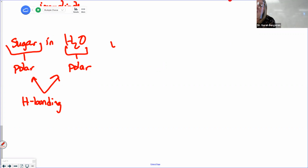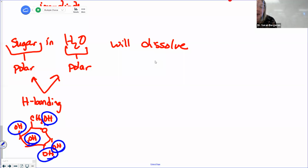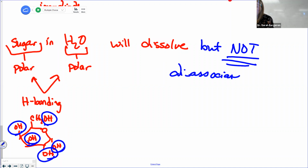But now, sugar and water will dissolve, but do I break my sugar apart? This is my sugar. Does it change when I put it in water? No, I still have sugar. I just have this sugar that's making hydrogen bonds here and here and here and here, hydrogen bonding all over the place. But are we changing the composition of the sugar? No. So it will dissolve, but not dissociate. So this is our illustration that dissociation and dissolving are not the same thing.